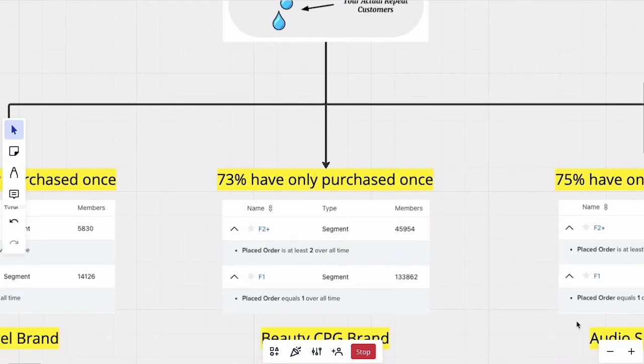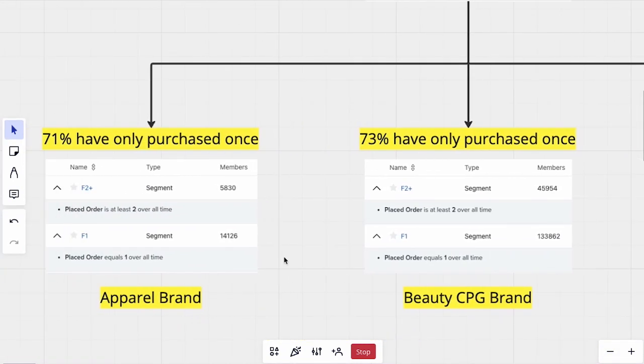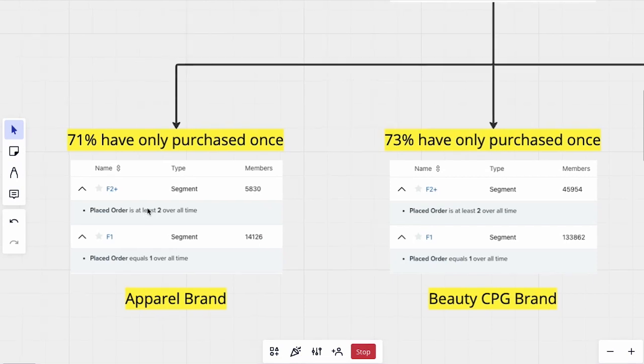So here's an example, and you'll probably find very much the same in yours. I've taken 3 examples. One is from an apparel brand. So all different niches, all different sizes. Apparel brand, nearly 20,000 customers. Out of all the first time buyers, only 71% have only purchased once. So 71% of the list has not gone on to make a second purchase. And we see this across all accounts.